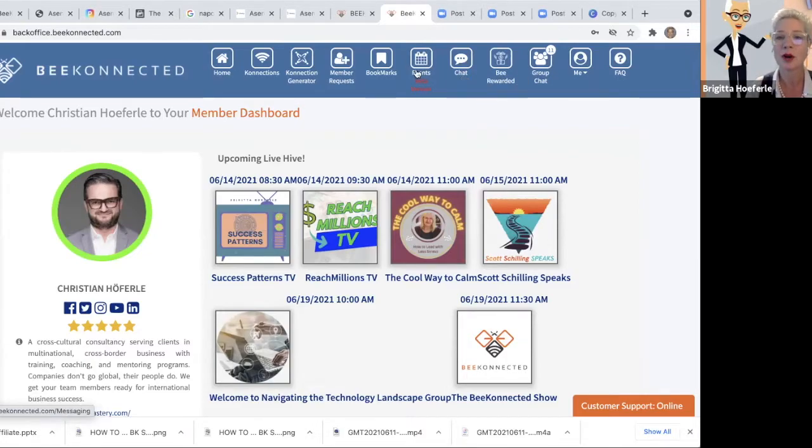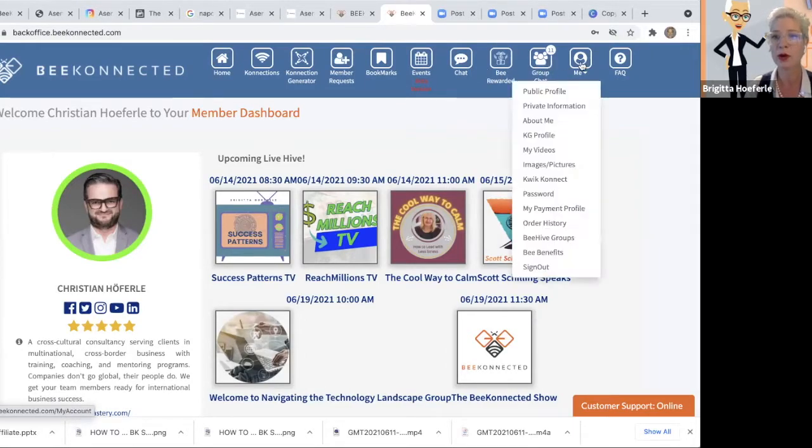Okay, so you're going to click on your events. Now, for anyone that is building a beta version event in Be Connected, you must have a group. In order to get a group, that's a different course, but I'm going to just show you really quick. You just go here to Beehive Groups and create your own group, so you can then create your own events.